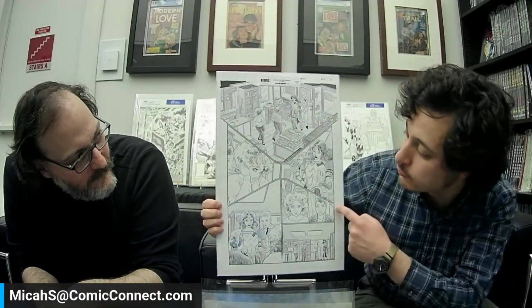This page has Wonder Woman and Steve Trevor. Beautiful design. I love the layout. Excellent layouts, really nice inking. If you missed out on these when they first went up for sale, you got your chance to get one now, and it's a good one.